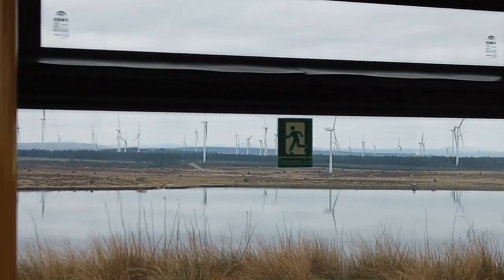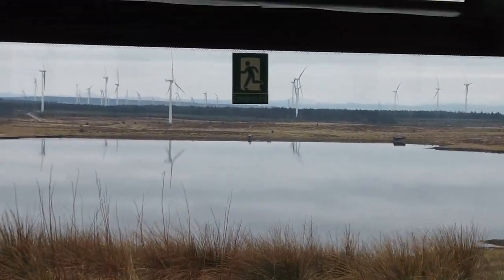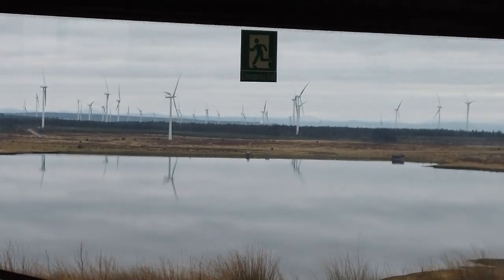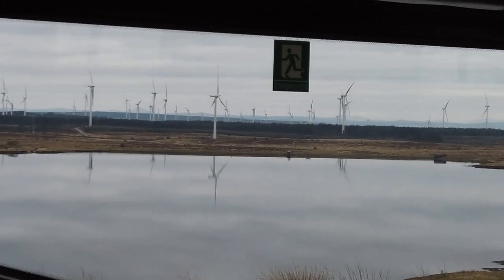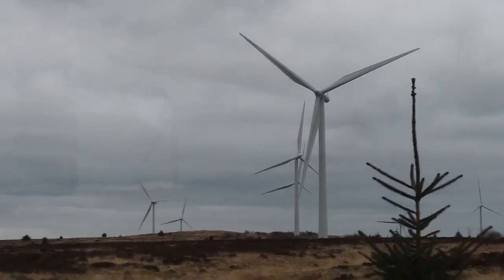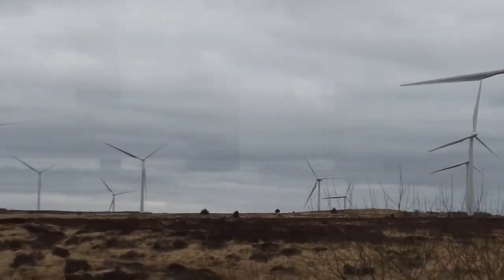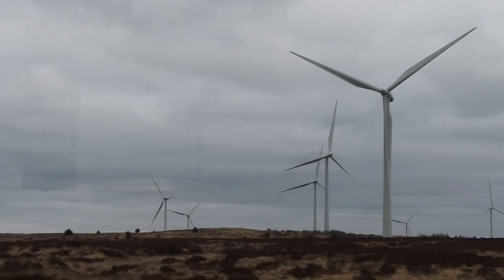Reservoirs on this site, they supply water to Kilmarnock, but the reservoirs are also a great habitat for water birds, obviously fish. You get lots of insects there, frogs, toads, newts, things like that. One built here within the next couple of years, it'll be over there on the left. We've got planning permission for it.